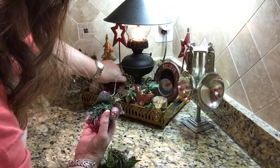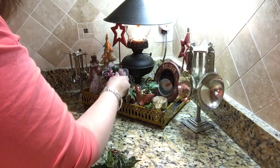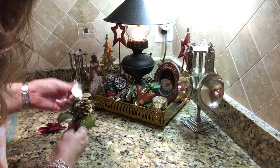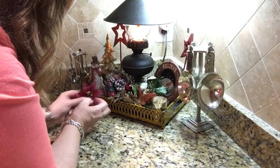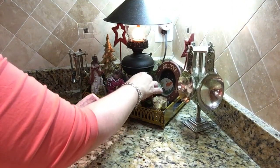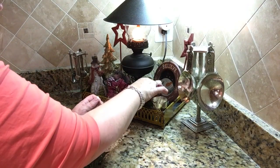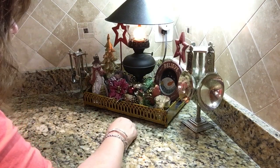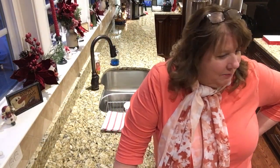These are ancient too, I've got to tell you. I've had all of these picks for like forever and a day. Here we go. I don't like that one. I think I might leave that one out. Here. We'll do it. Just something very simple. Alrighty. That about does it for my kitchen.